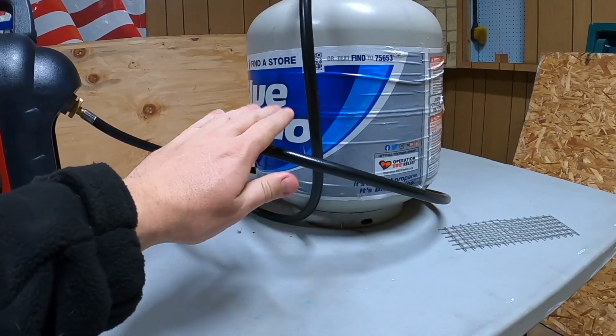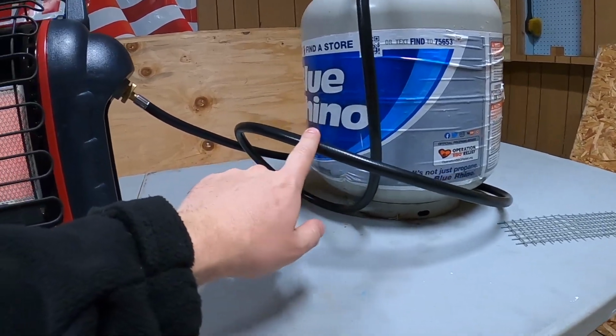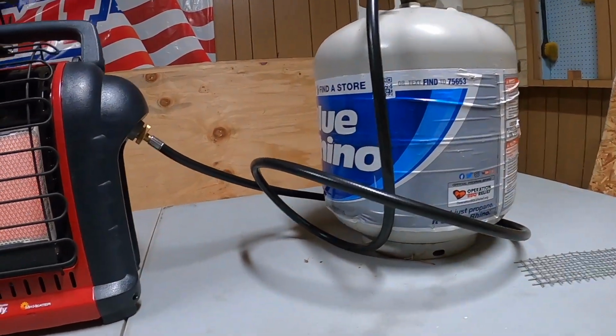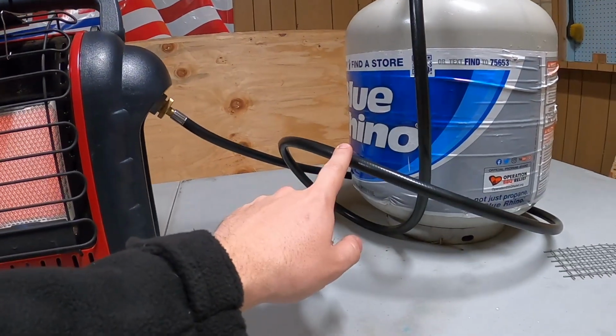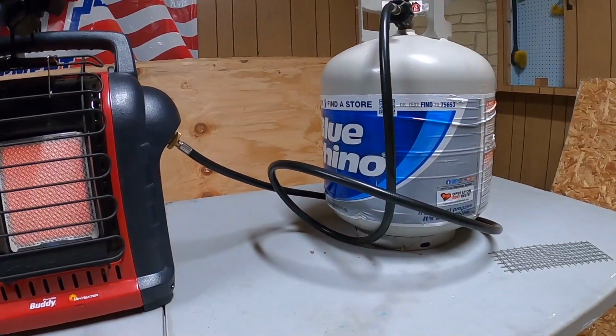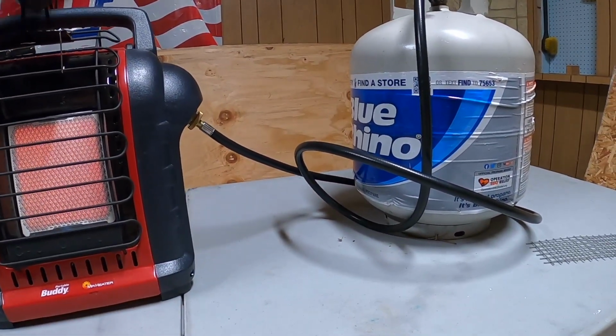Full disclosure, you should have a filter on this line. I don't have one on the line just because it hasn't come in yet, but you should have a filter. Sometimes these hoses do gather up moisture, and then it'll actually put out the flame. So I do have a filter coming.